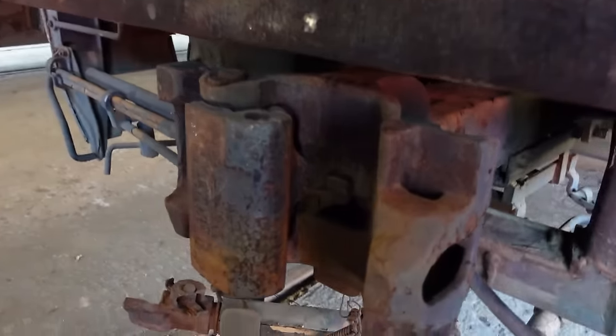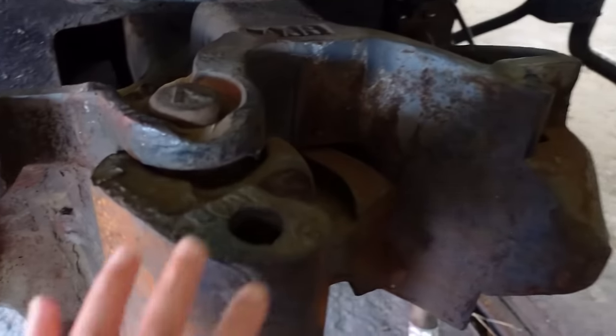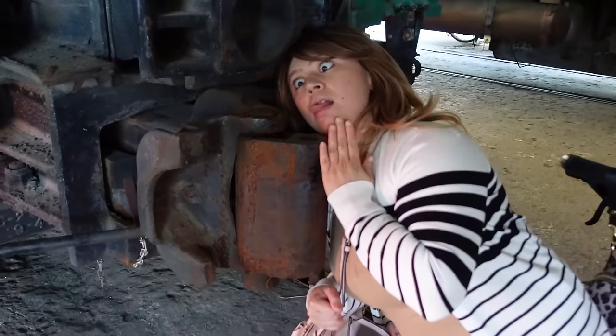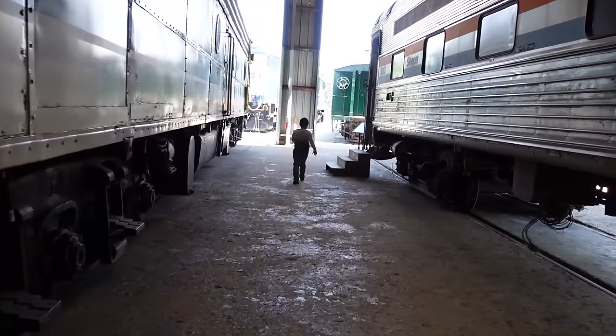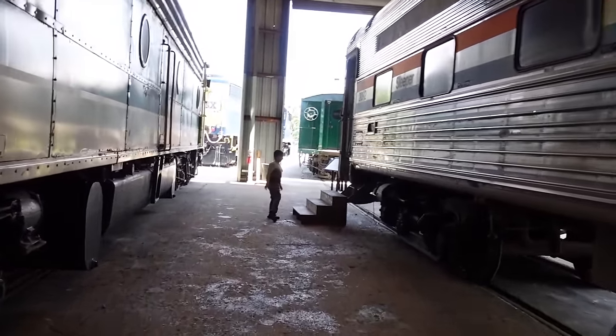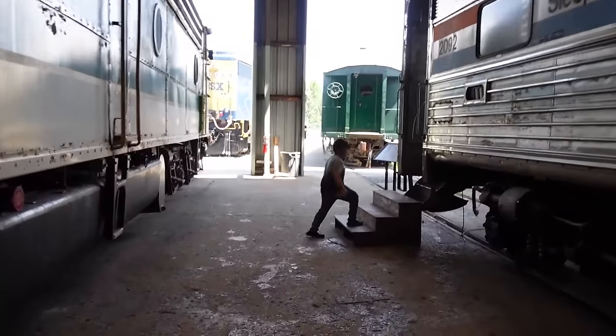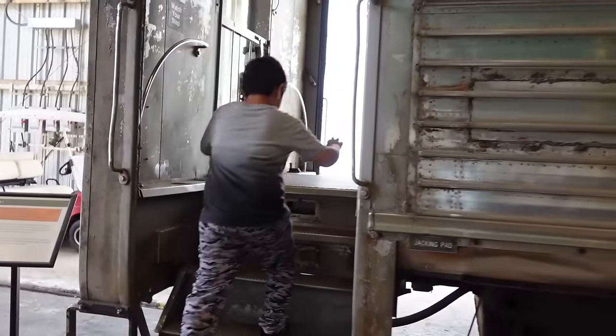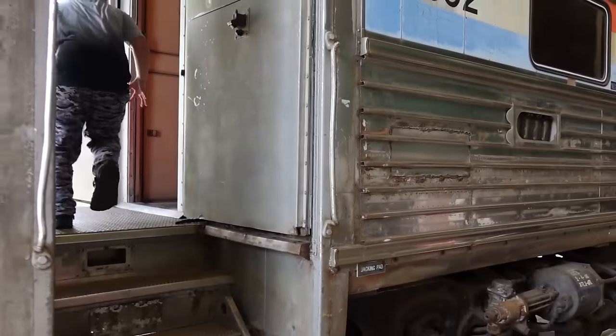Oh my gosh, guys, look at the connectors. I'm literally between them. This is my hand. Look, can you show them? Can you see it coupling to my neck? Oh my God. You wanna go inside? Let's go. She's so excited.